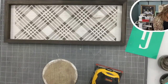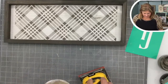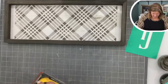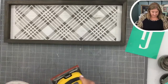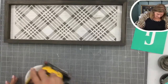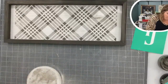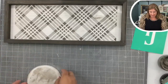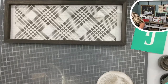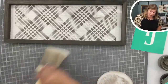Follow the cord. Where could it be? I need a better system. All right. So I basically chalked it up to unchalk it, sand it, and just have a lingering effect of that gray color.